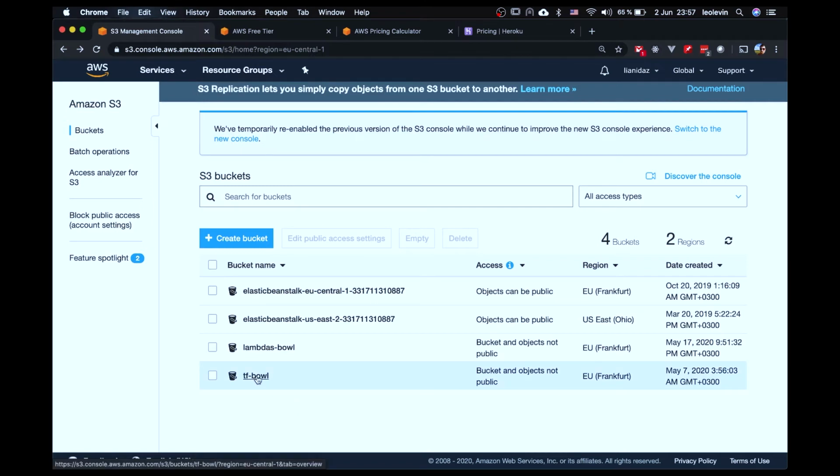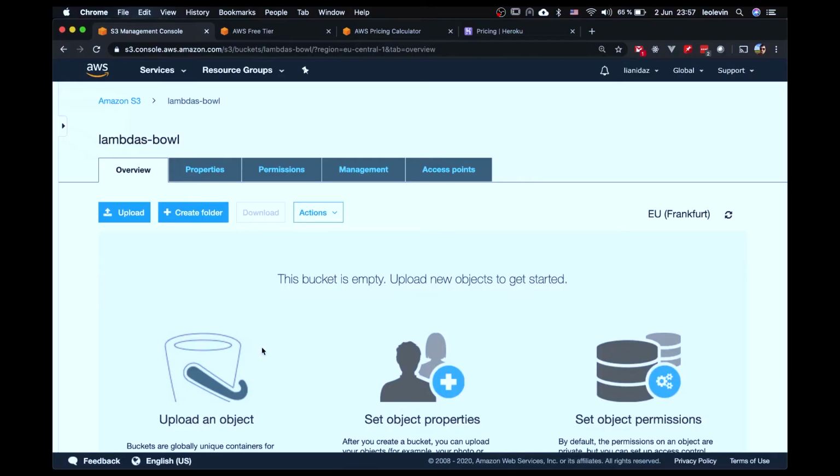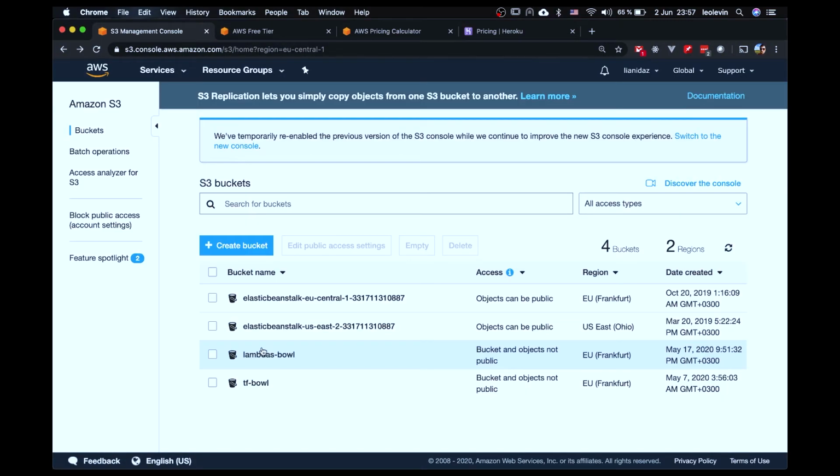So before we begin to code, we need a couple of things, specifically buckets. As you can see here, I have a couple of bowls, as I call them, because it's a small bucket. There's Lambda's bowl, it's empty right now, which will hold our code. Well, strictly speaking, you don't have to host your code in an S3 bucket, but AWS recommends to use S3 if your function is more than 10 megabytes, I believe, and ours will be quite large.